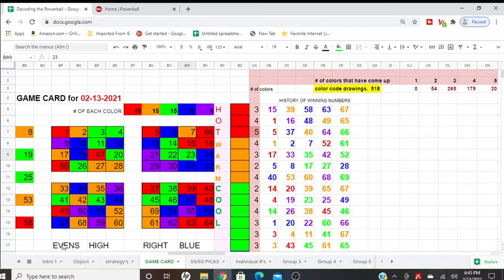And I think more even numbers are going to come up. So 8 out of 15. So the majority is odds, only by 1, but still has the majority. And more numbers are here to the low side than the high side. And more green numbers are in this red area than the blue. So that's why I'm going to go with no green.